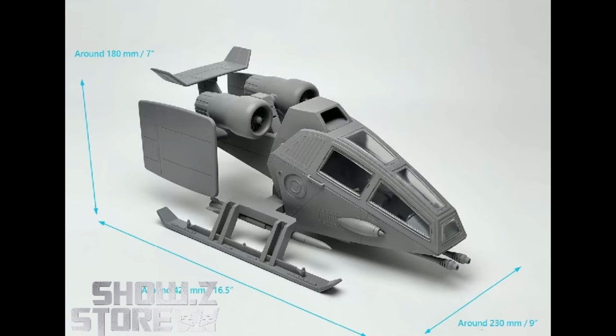And it took a couple of days, but we got pre-orders at Show Z for Fans Hobbies 1/12 scale or 6-inch G.I. Joe flying aircraft vehicle, which Skyhawk looks pretty cool. I did get my pre-order in on this, $1 down. No idea what the cost is. I'm guessing probably around the $100 mark, but I have absolutely no idea. And pretty cool. Pretty excited that Show Z is going to carry this product.